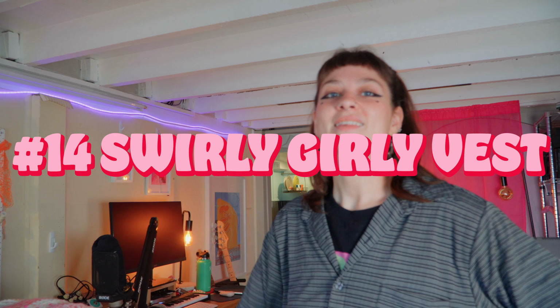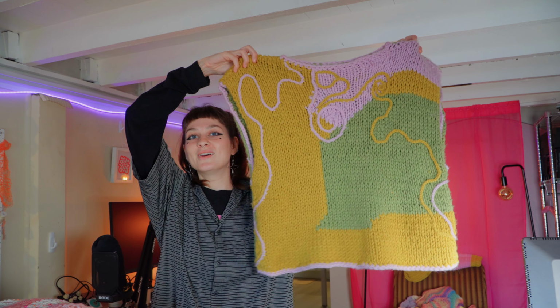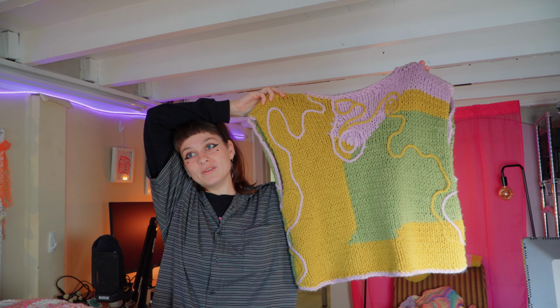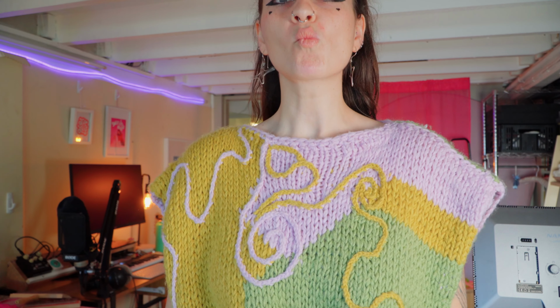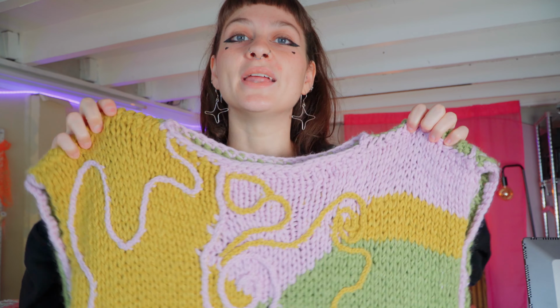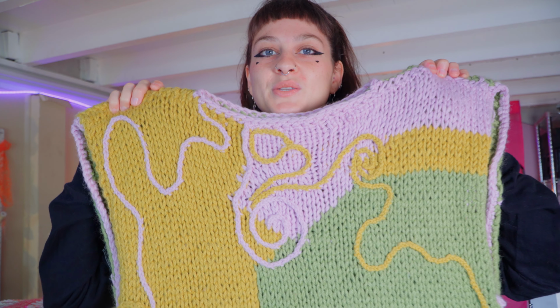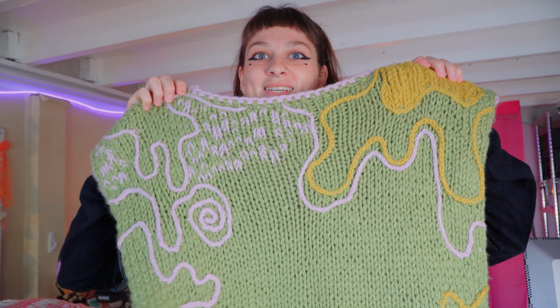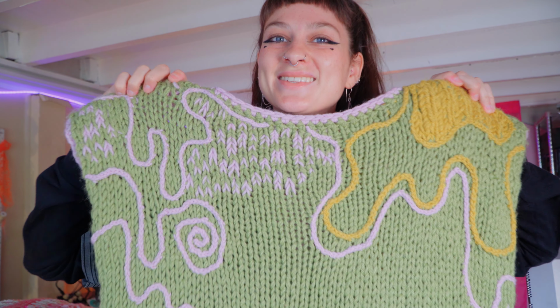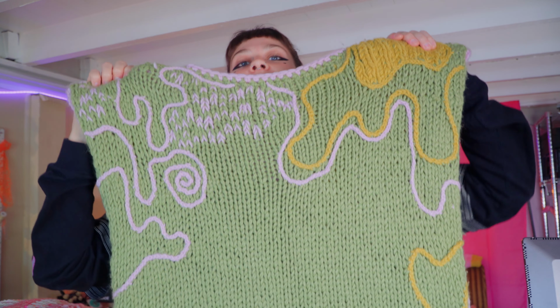Next. This knit is a big vest with swirlies on it. Also for sale. Also made a video about it. This video was my very first episode of the Freehand Diaries, and it's called Drawing with Yarn. And I did these surface crochet swirlies all over it. And, whoa, that looks like a map. It's got some duplicate stitch speckle things and some swirlies on the back.